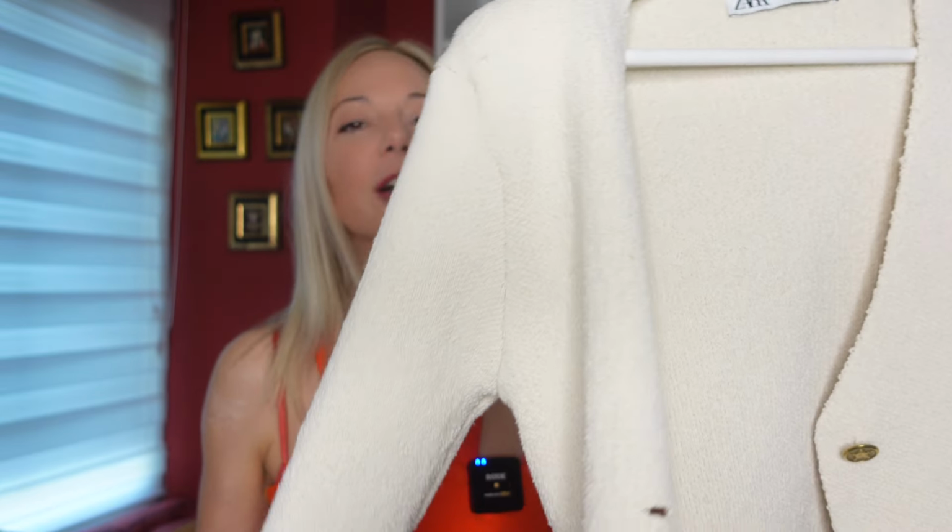This is second to the last item I'm going to show you. This is Zara cotton woven cardigan blazer. It's not how it's called, I just made that up, but this is how it looks to me. It is a blazer. It's like with double rows of buttons. It feels like a very nice towel material. This is the closest I can describe it.